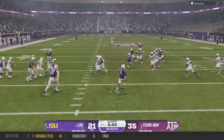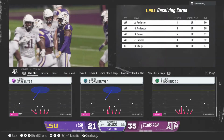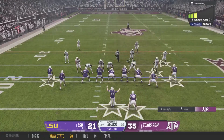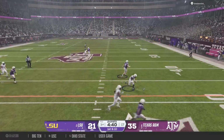Bringing it out, it's Brown. He'll be tackled at the 21. That's good work by the coverage team. And here comes that LSU offense back onto the field. Let's see how this quarterback responds. Remember, an interception on the very first play of the last possession.